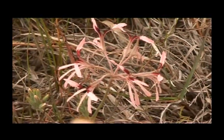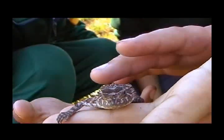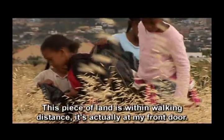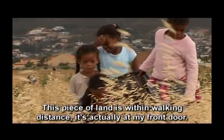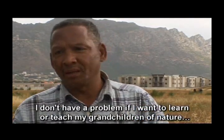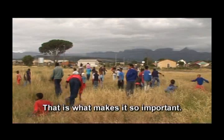One of the important functions of these urban nature areas is to create a safe environment close to the poor communities where people can de-stress and learn about nature. People need to be connected with nature. You don't have to drive all the way from Khayelitsha to Table Mountain in order to be connected with nature. You can do it from your doorstep, just around the corner from your house. So that's one of the most critical things that we're wanting to bring to these communities, that connection with nature.